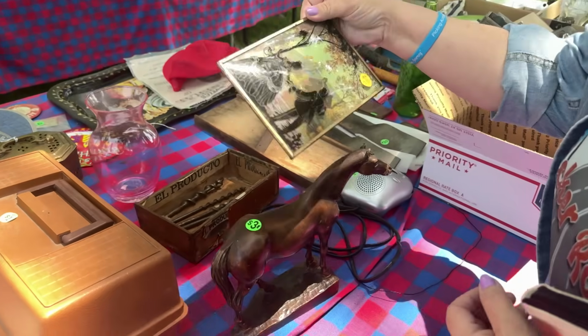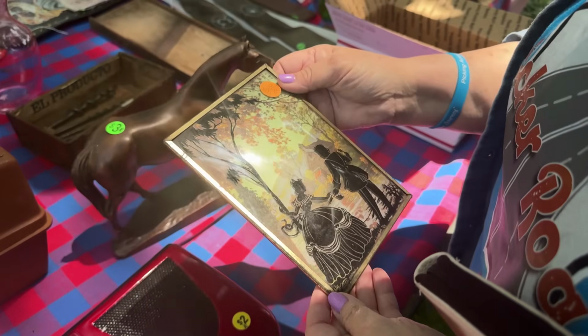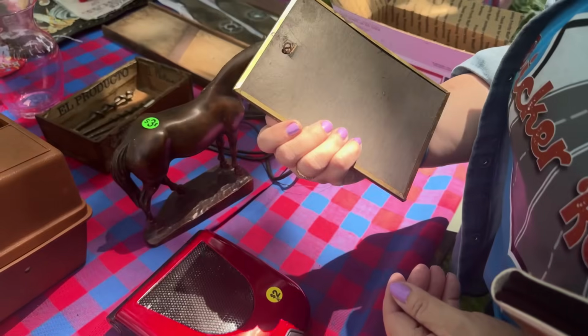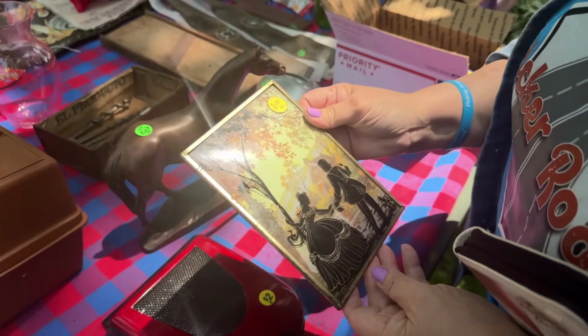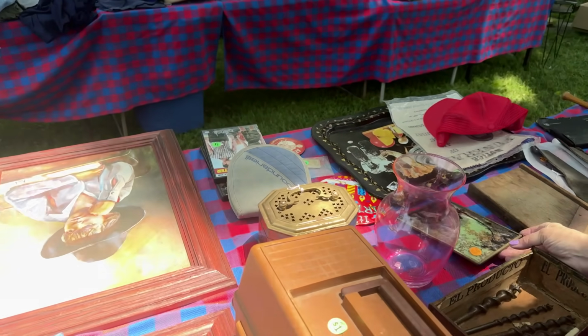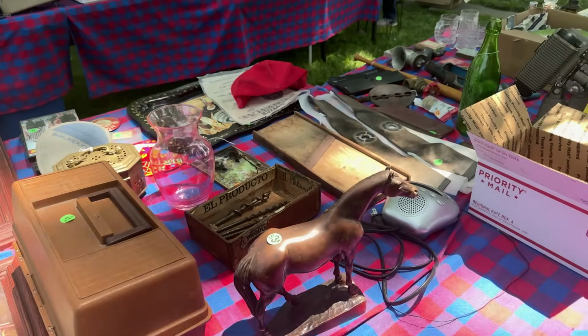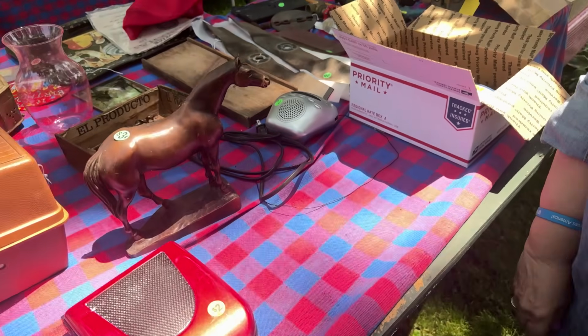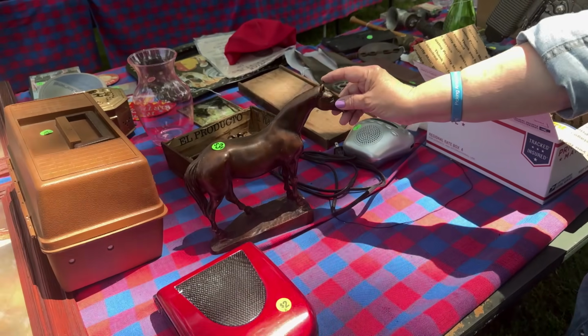Remember, we've been seeing these everywhere. Oh, that's nice. I wish the frame was in better condition. It's a courting picture. Wasn't it just earlier today that we saw a cricket box? Yes, there was another one there. Well, we'll get over there, I think. So let's go around here. I love that horse. It's too bad that it has an issue.